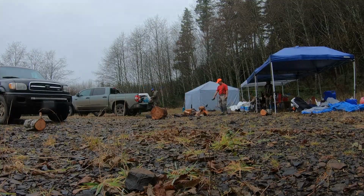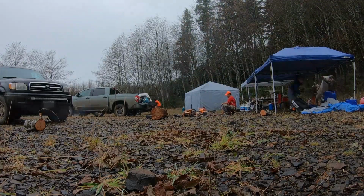Lots of elk on this trip as usual. Just could not make it happen. Could not find the one bull that was meant for us. So that's gonna do it for Oregon 2021, but we're not done yet. Hopefully next year I'll have time to come back down here and make a vengeance trip.